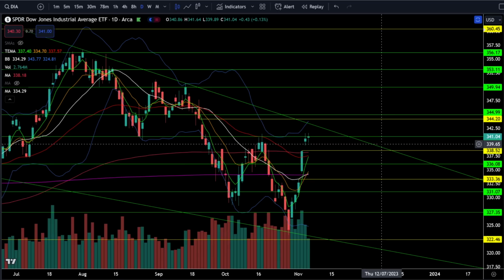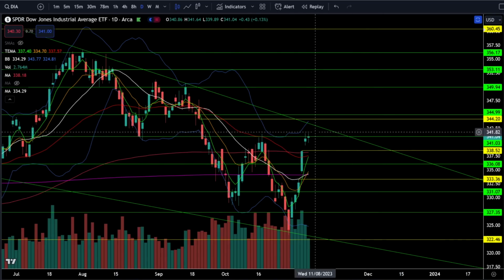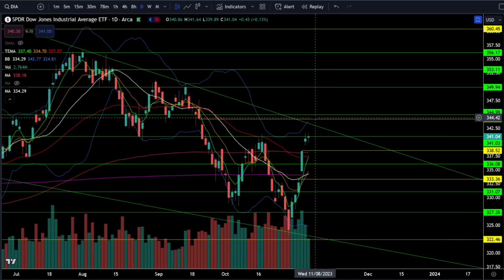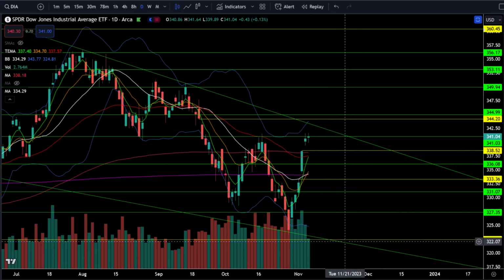In the Dow Jones, we were up 0.13% today, and the Dow Jones closed at critical resistance yet again, which is 341, which is the previous resistance we rejected, which was the old support. So again, this is very critical resistance, and if we push a bit higher, we have the downtrending resistance trendline just above 343, and the gap to fill just above 344. The downside gaps are at 338, 333, and then all the way down there at 322.